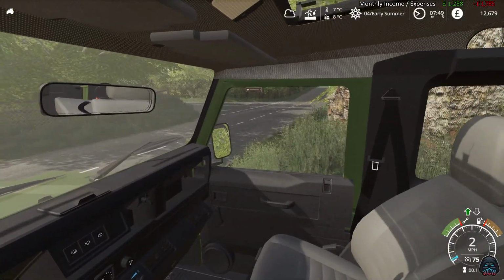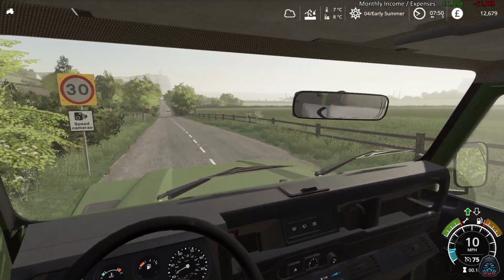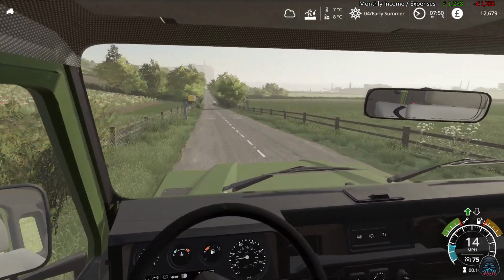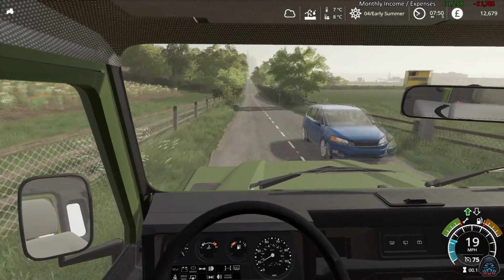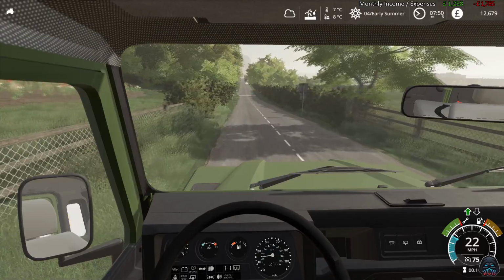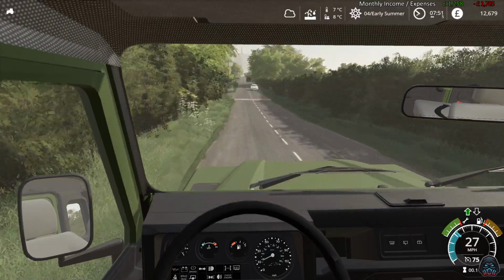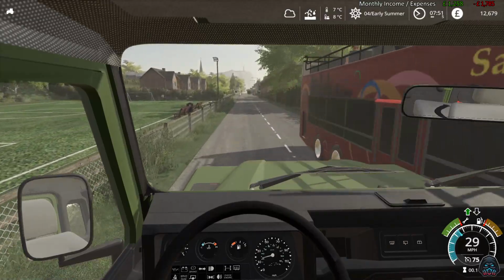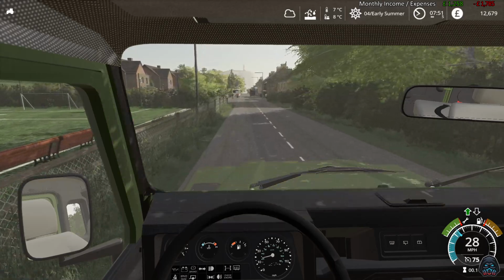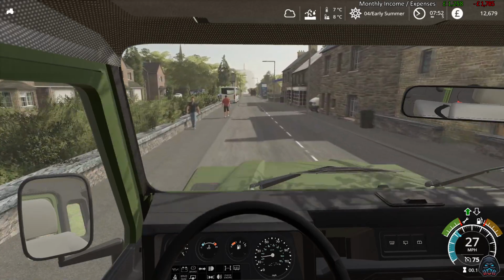So yeah, getting on really well with this Land Rover. It's turned out to be a nice little runner actually, considering how old it is. I'm actually really impressed with it. For the money that I got it for, and I just had to put it through a service, nothing's really jumped out to be any issues, so good stuff.